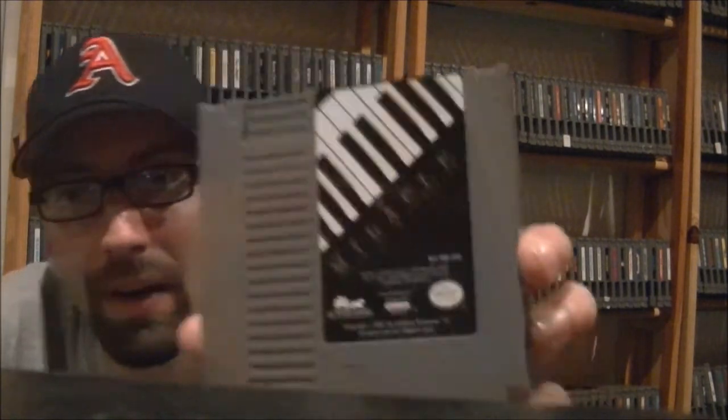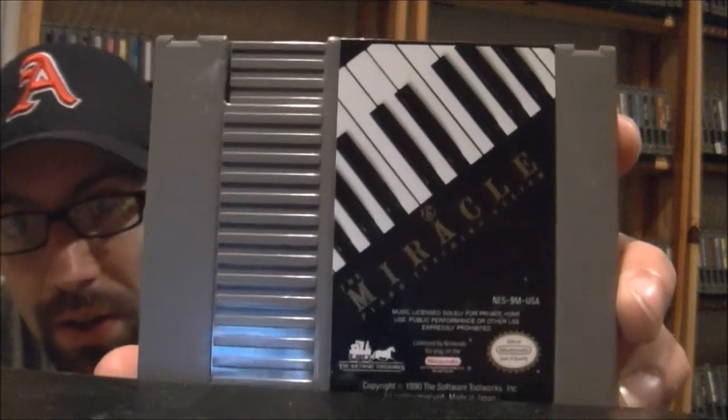And then I saw this, and I know I could have found it cheaper, but I've never found this in the wild before. I don't really want to order it online. There's more of a thrill when you happen to come across the game. I don't have the accessory to use with it just yet, but I do have the cartridge, and it really makes me happy. That is the Miracle Piano Teaching System.